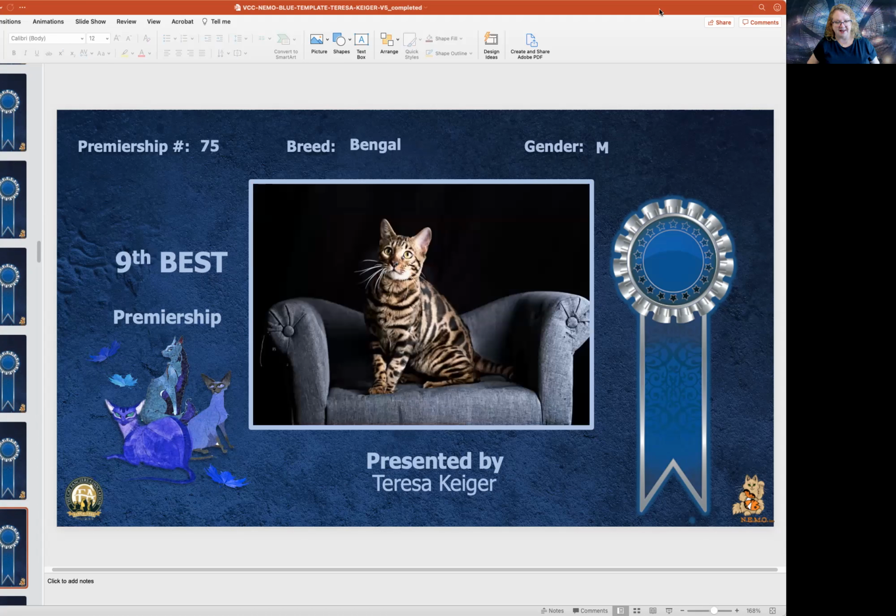My 9th best cat in Premiership is this Bengal, and I love this photo. It is just so dramatic, and it really shows off his pattern so nicely. Ears are small and upright. You can tell that his head is longer than it is wide, and that's what we want to see with this breed. If you look closely, even in the photograph, you can see the glitter just coming through that pattern. He is a really nice example of the breed, and my 9th best cat in Premiership.